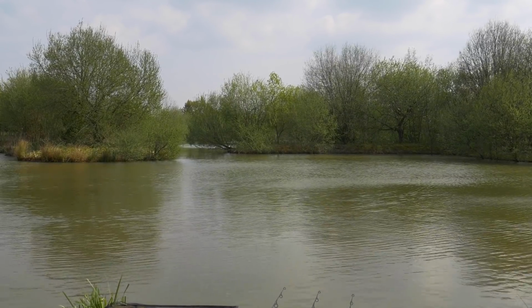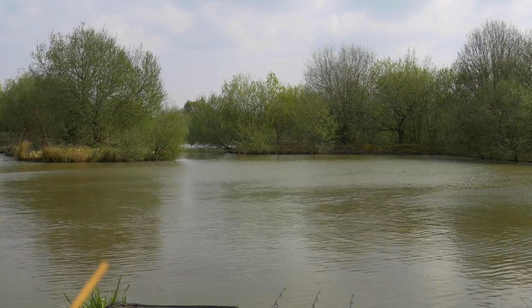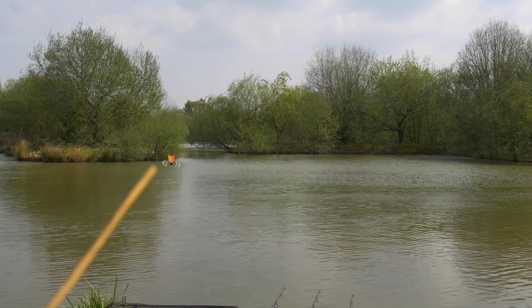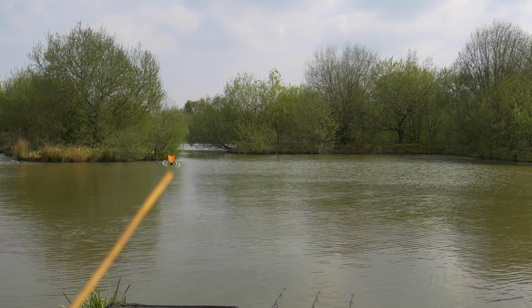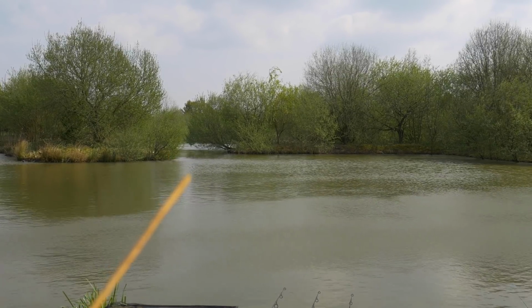Okay, hopefully you can hear me in the wind. Well, I thought I'd show you where I'm fishing. I've got one bait just over here by this bush on the island, and it's not tight, it's about half a rod length off. I'd say it's about 4 foot deep with gravel.